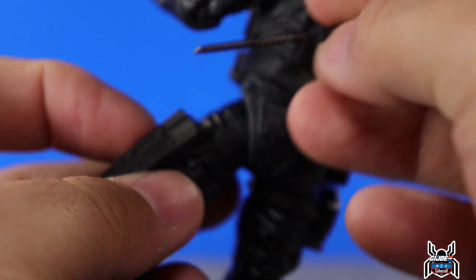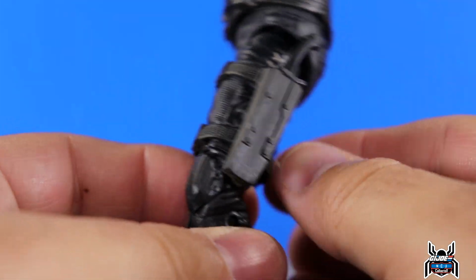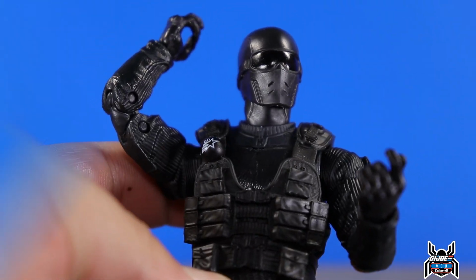And he does have a sheath on his left leg there, and it is able to go all the way down. I know the first release had some issues, but this one is all good. So now let's take closer looks at the two figures.